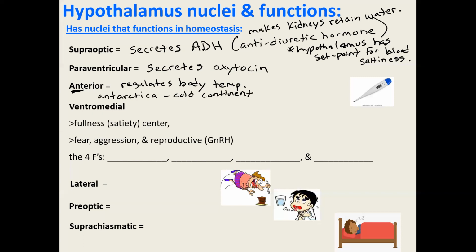Now, the ventral medial nucleus of the hypothalamus controls all these things. And that's why I gave you the 4 Fs. So it's your fullness center. So when you've eaten and you're full, you're like, time to stop eating. Some people think that people who struggle with obesity, there's probably genetics to it and lifestyle certainly, but they might have a problem with the ventral medial nucleus of the hypothalamus. They just don't feel full.